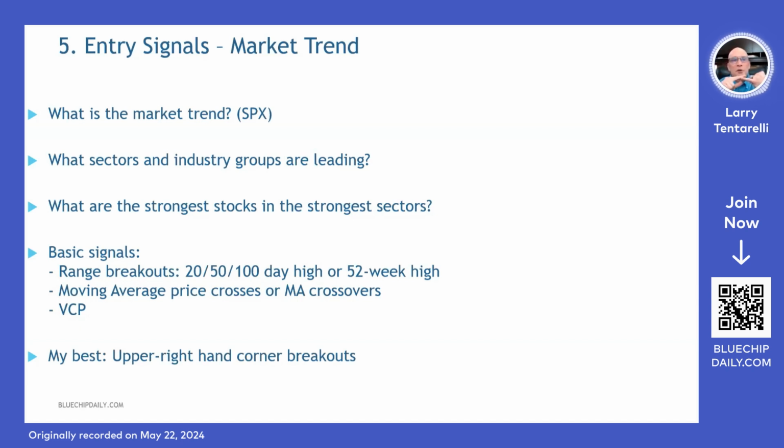So I want to know what's the trend of the market. Then I want to dial in, and I do this just with relative strength screeners. All day I've got all my industry groups and my sectors sorted by relative strength and how close they are to the 52-week high. So I want to focus on sectors that have strong relative strength and that are close to 52-week highs.